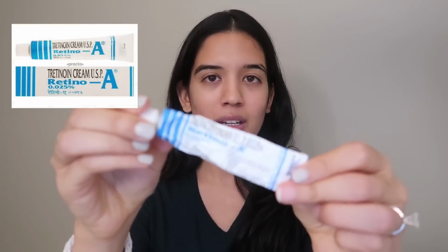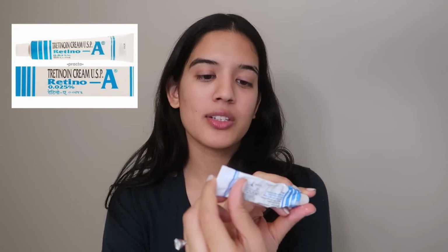For acne scarring, I recommend Tretinoin, which I started using at 0.025%. I have friends who slowly transition into 0.05, and I think it even sells up to like 1%. Don't quote me on that. This is a pretty powerful cream for dark spots. It helps with fine lines. It does help with wrinkles.